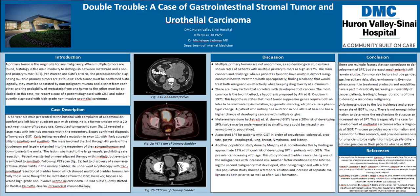Today I will be going over a clinical vignette titled Double Trouble, a case of gastrointestinal stromal tumor and urothelial carcinoma. A primary tumor is the origin site for any malignancy. When multiple tumors are found, histology is the main modality to distinguish between metastasis and a second primary tumor, or SPT for short. The criteria for diagnosing an SPT are that each tumor must be confirmed histologically. They must be separated by non-malignant mucosa and distinct from each other, and the probability of metastasis from one tumor to the other must be excluded.